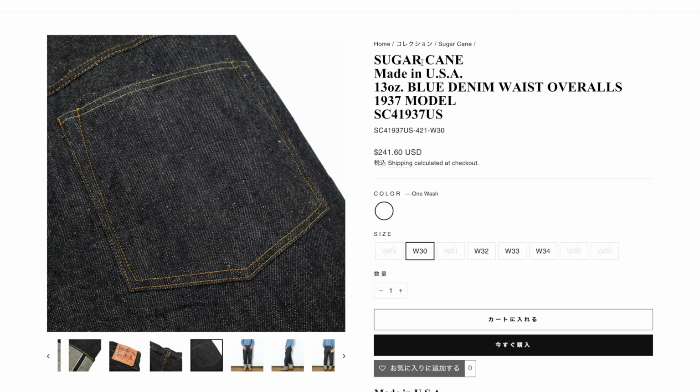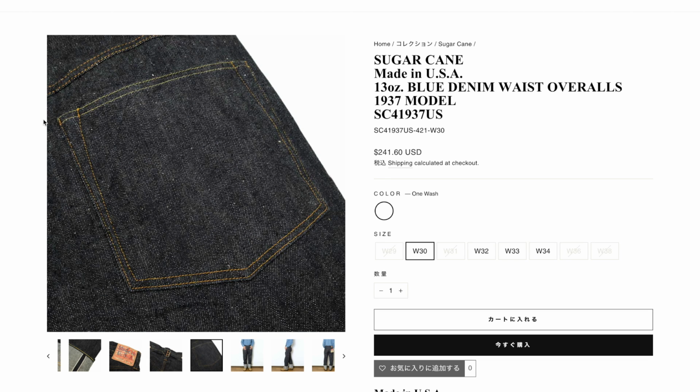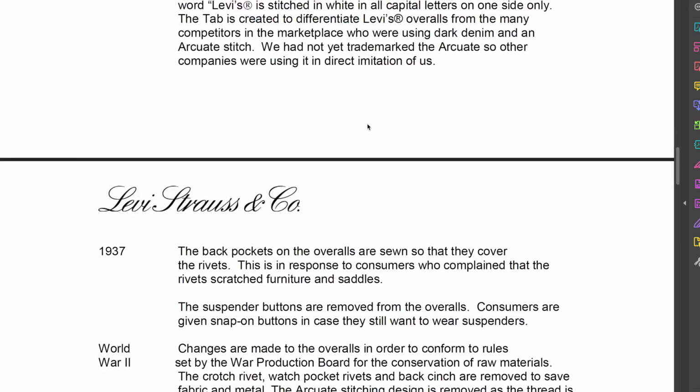All right, so this 1936 is apparently not super accurate. But this is, at least in this regard. Cool. All right, let's move on.